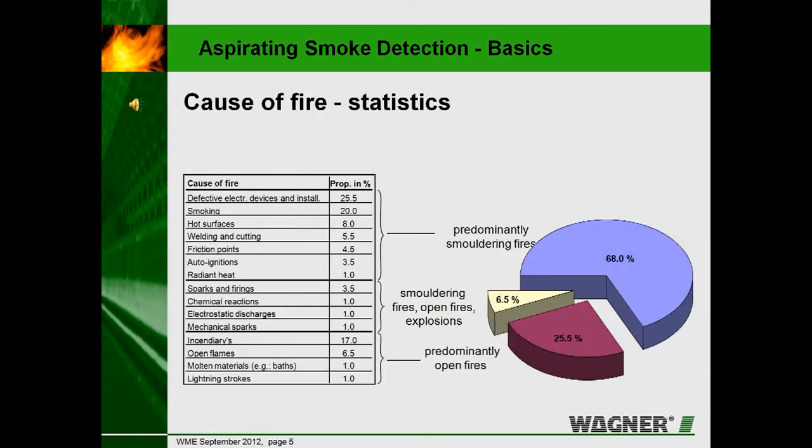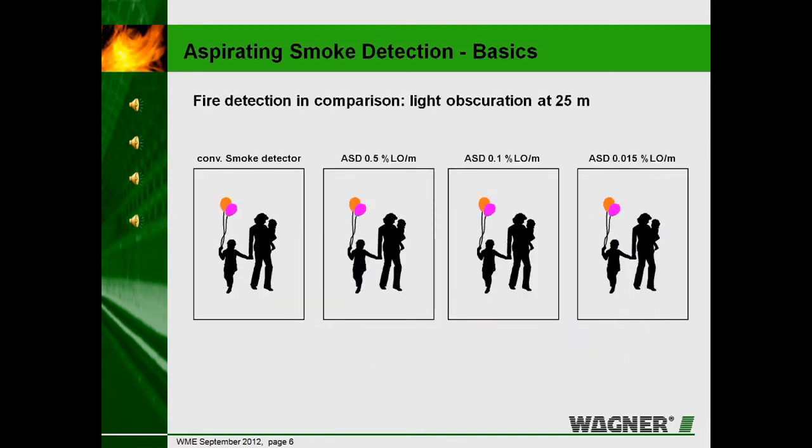A worldwide statistic shows that 68% of the causes of a fire are predominantly smoldering fires. In these cases, aspirating smoke detection devices can gain time. The next slide shows fire detection in comparison.